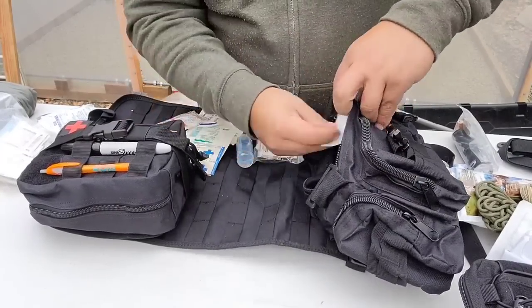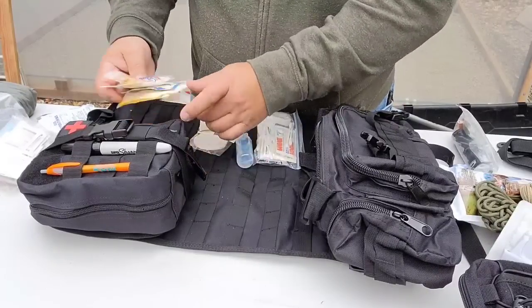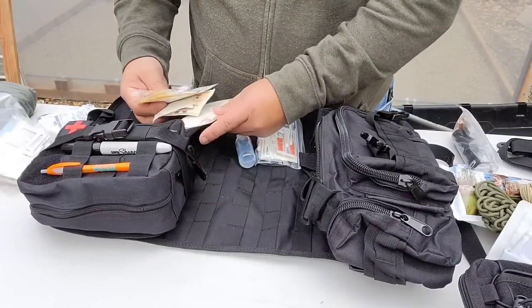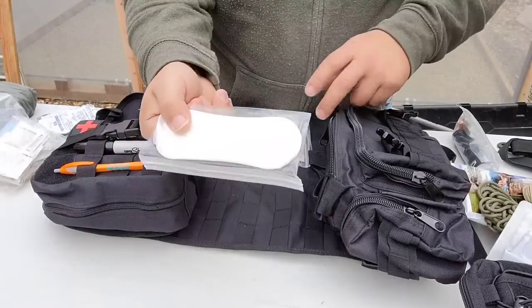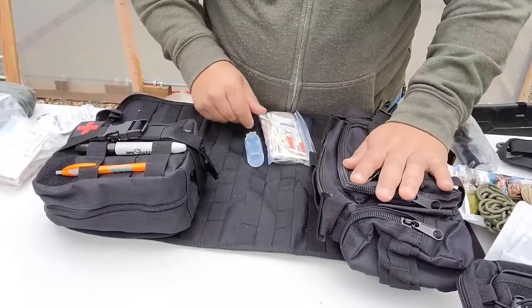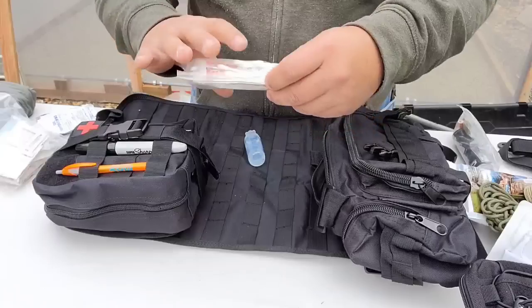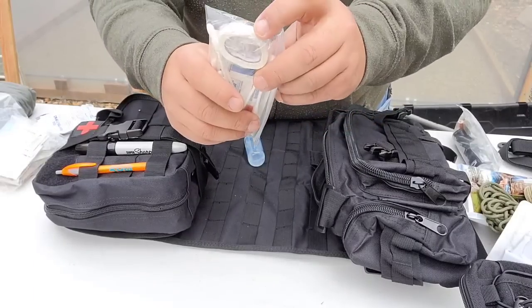Just miscellaneous gauze. We've got some cotton swabs, more miscellaneous gauze, bandages. I went ahead and put a couple of pads in here. You can use that as kind of like a gauze as well. Just your garden variety band-aids, different size band-aids, some Q-tips, a little bit of tape.